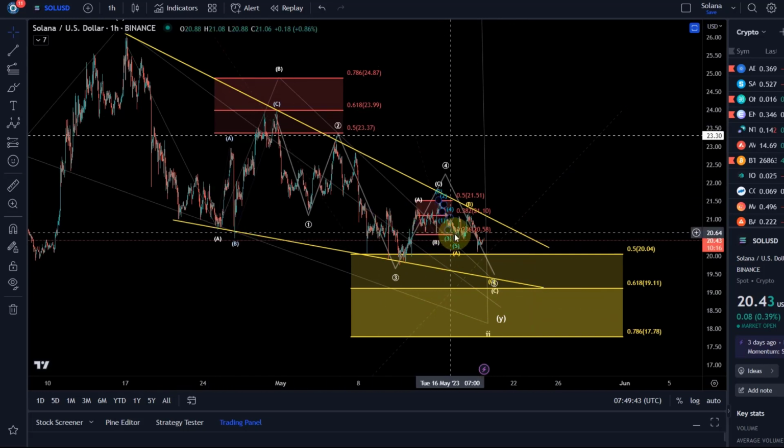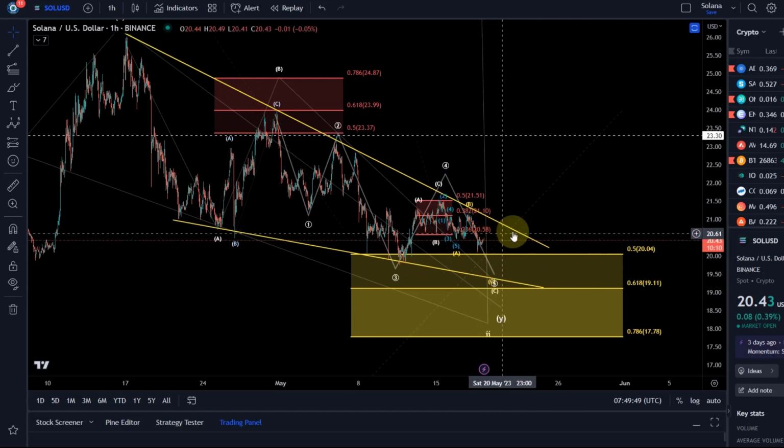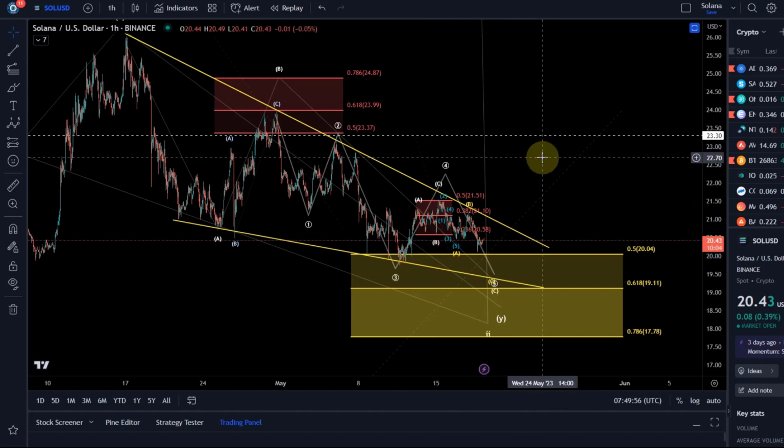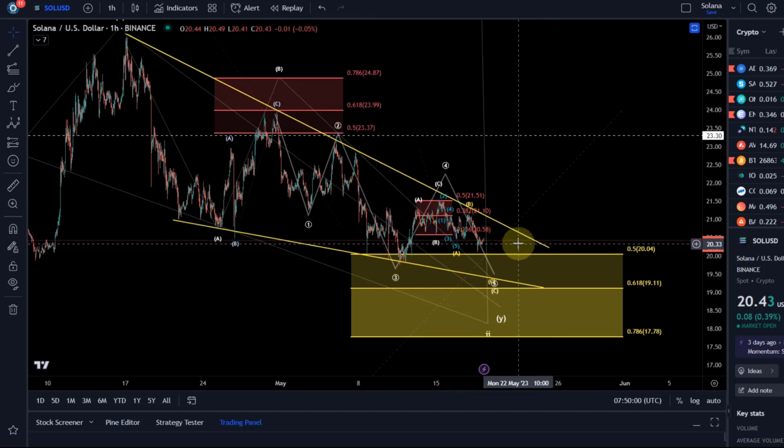But bear in mind that we're most likely constrained by the wedge. So for me, it's ideally at least one more low. But if I see an impulsive reversal that sees price break out of the descending wedge in an impulsive manner, then I would consider that we have bottomed already.